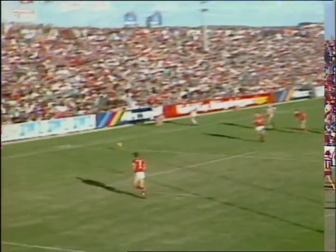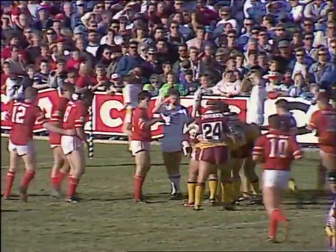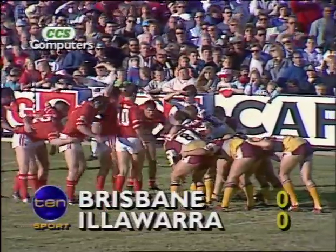Yes, just now he has. It was only at the last minute. I thought he may have been going to class it as a rebound, but he's called it touched, and Brisbane with a great opportunity now. And I just wonder whether Gene Miles was thinking of attacking down that blind side from the scrum.